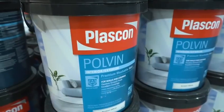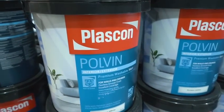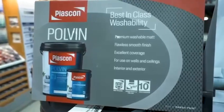My favorite Plascon product is Polvin. The matte finish washable is the only thing that keeps the original color for all our clients.